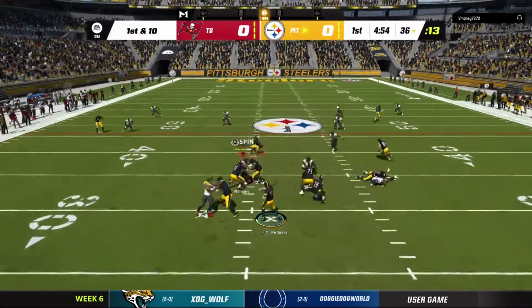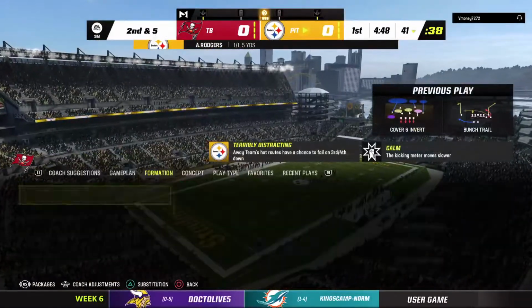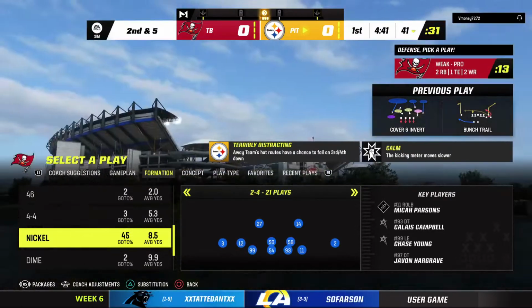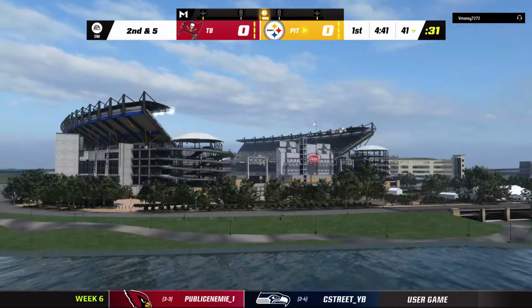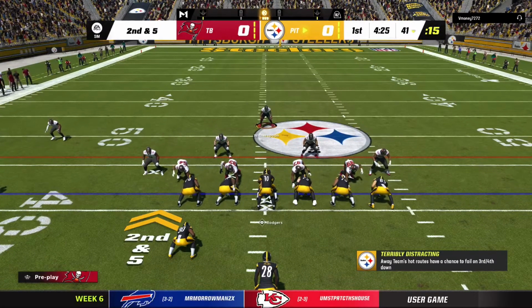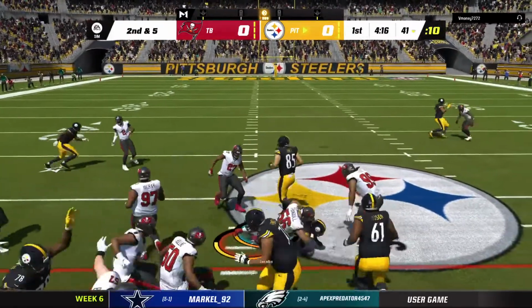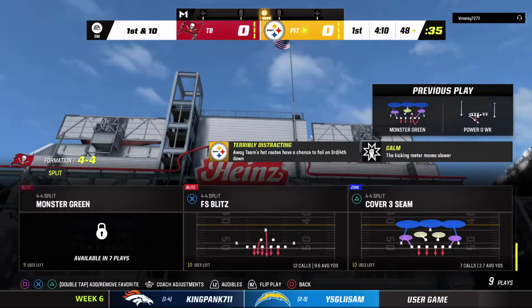Rodgers now on first down. Open man is Galladay, complete. On second down, Jacobs. And he'll get it out a couple yards shy of midfield at the 48. 6 yards the pickup, and that's a first down.